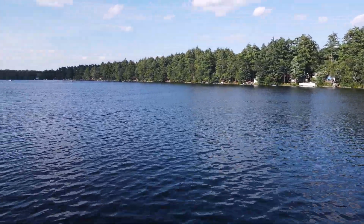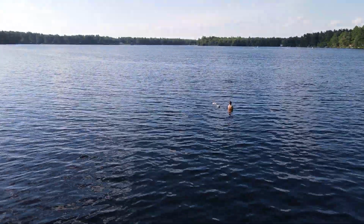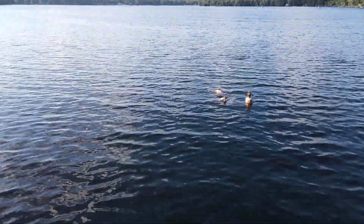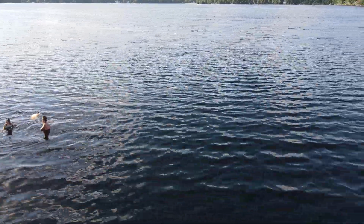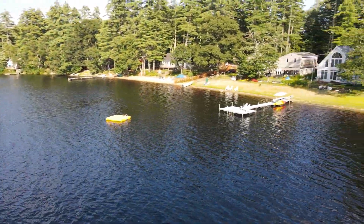So what I usually do when I visit these bodies of water is I take the drone up and show you, pan towards the cottages and show you what they look like. Try to get some people to wave to me. Sometimes kids will wave. They're like, hey, what's that thing? So, what I'm going to do is I'm just going to head over to the cottages and give you a view of that. Let's take a look.